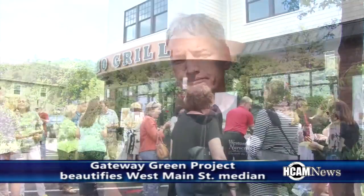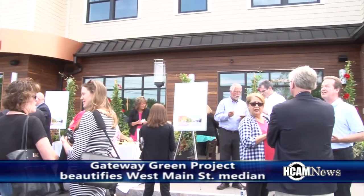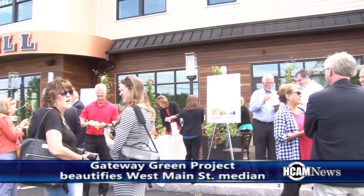And really, with this group, we engaged a lot of businesses to donate a lot of money. So we were able to raise north of $150,000 in about a 4-month time span. In front of the newly opened 110 Grill in the Lumber Street Plaza, the Gateway Green Ribbon was officially cut after a welcoming ceremony.